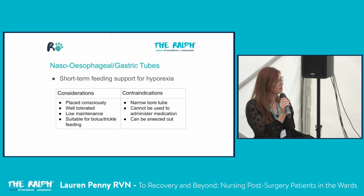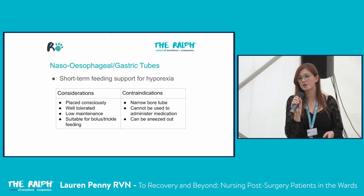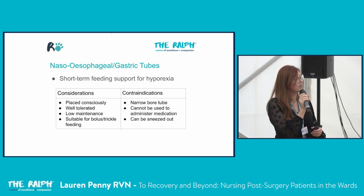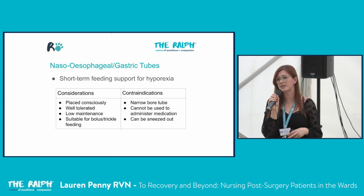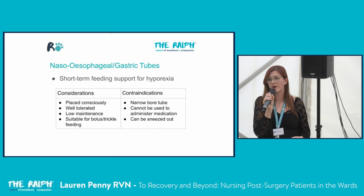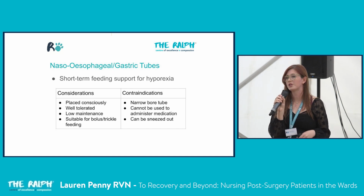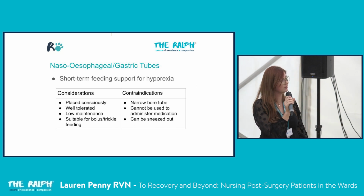So considerations for him, most times for an NO tube or an NG tube, you can place them consciously, so we're not having to put him under another sedation just to get it into him. And they're usually quite well tolerated once they are in place as well. They're quite low maintenance as long as all the checks and everything are done quite well, and they're suitable for bolus or trickle feeding, which is what we're looking to do with Ralph, just so that he has enough nutrients for his insulin to be delivered as well.